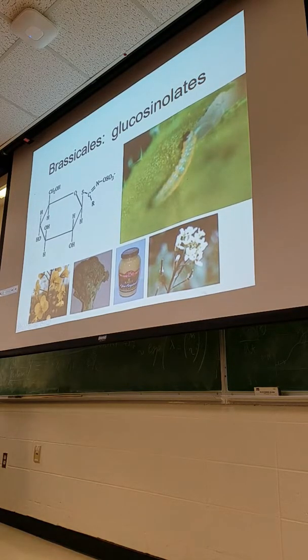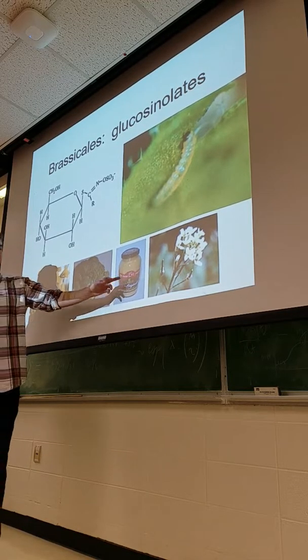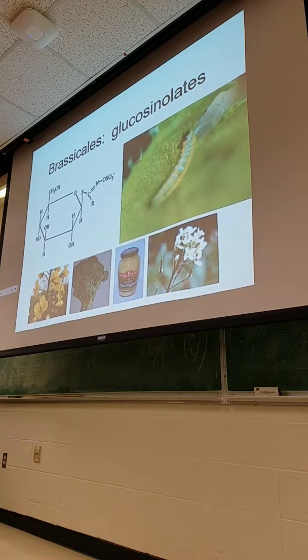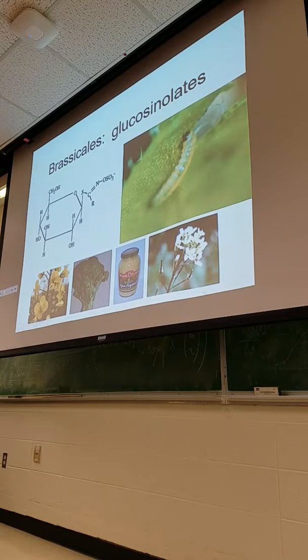As mentioned, here's glucosinolate itself. Anti-herbivory, found in different mustards and Brassica species, broccoli, and it's the main flavor when we eat mustard. That kind of acidic... no, what is mustard flavor? Kind of that burn, that bite, right?